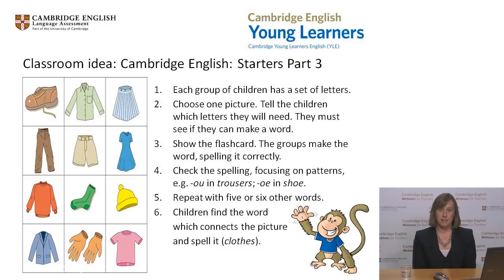Choose a range of words from a lexical set. You can see I've chosen clothes. These flashcards are from the picture bank on the Teaching Support website. There are lots of really useful resources there, and we'll give you the address at the end of the webinar.